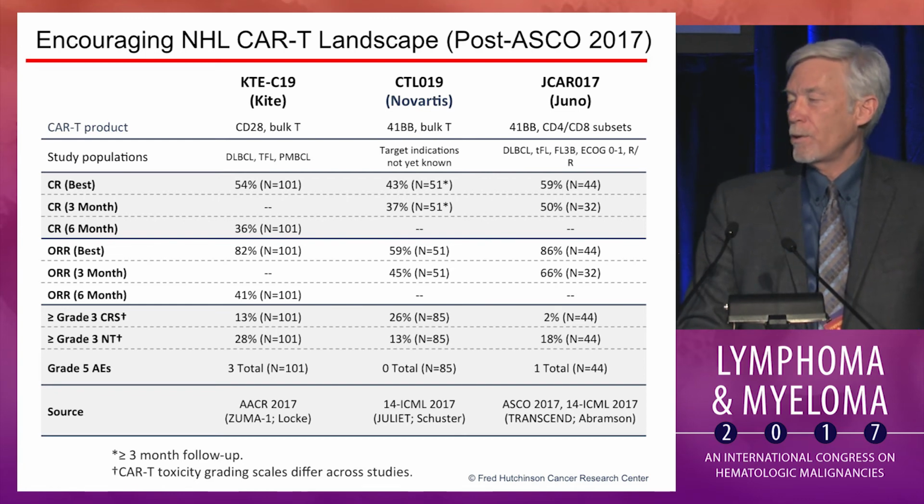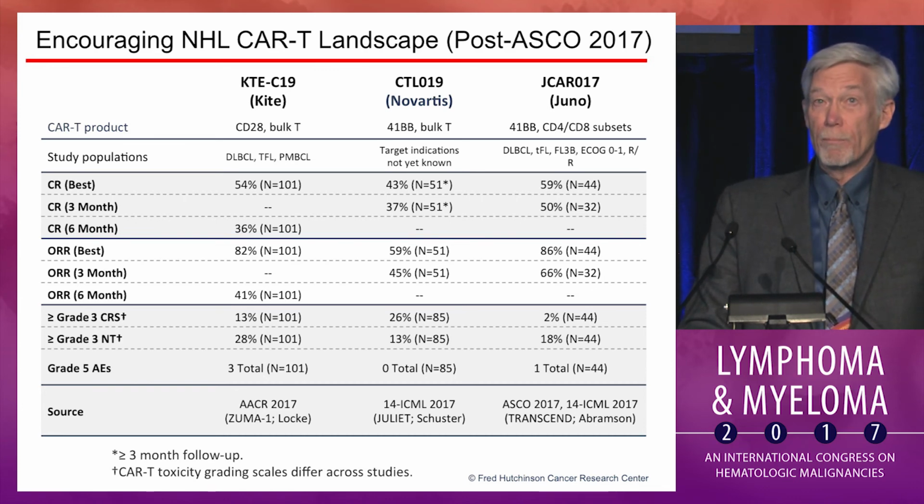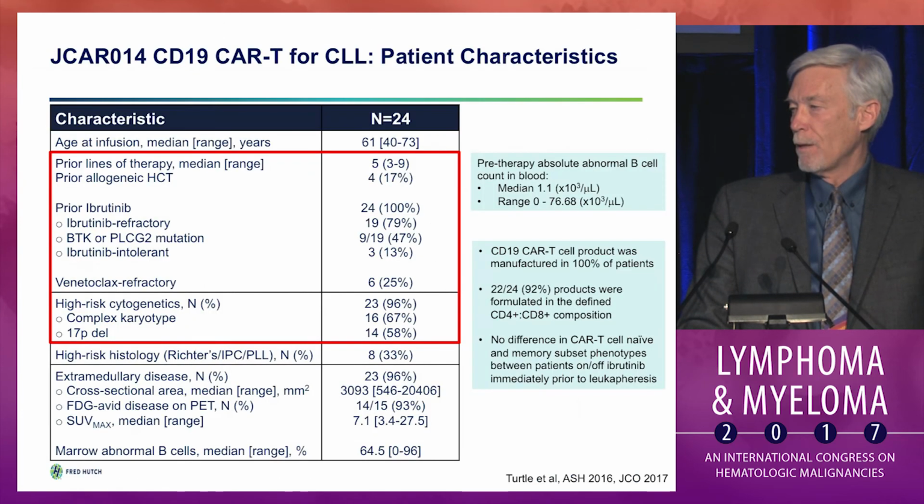Now, in the short term, this is probably not going to make a big difference, as we only have one product approved, but eventually with time, I think these products will be selected based on their duration of effect and their toxicity profiles. I will just say a minute or so about CLL.